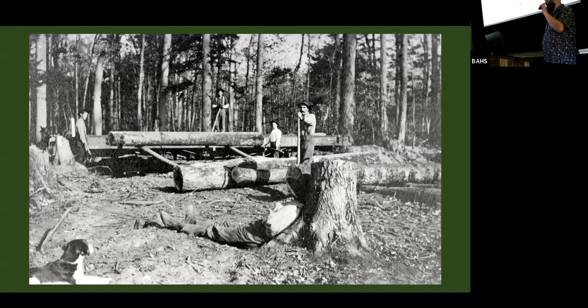When they started cutting the hardwood, they had to go to building railroads. And the first railroad in the county, standard gauge, was the Frankfort and Southeastern Railroad. And the guys who invested in that were the mill owners in Frankfort.